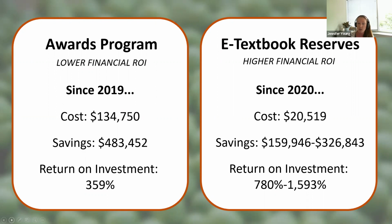So for the eTextbook Reserve program, the primary cost is the purchase of the institutionally licensed ebooks. We always prioritize unlimited use titles when available, but we do have several nonlinear 3-user and even a few 1-user titles in our collection. In the 2 years that we have been working with this program, we have invested just over $20,000 in eTextbooks.